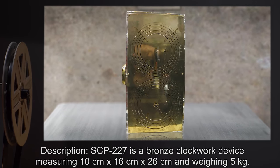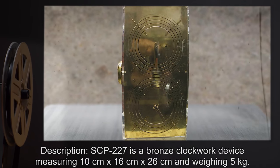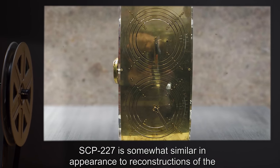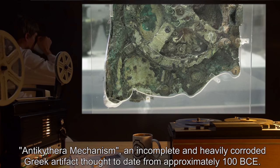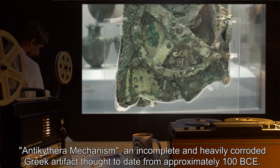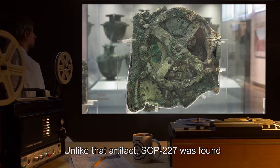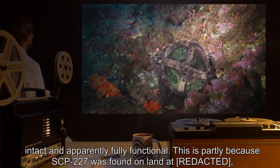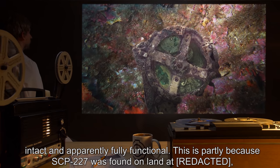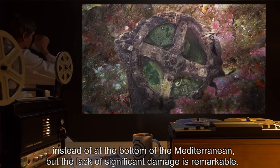Description: SCP-227 is a bronze clockwork device measuring 10 centimeters by 16 centimeters by 26 centimeters and weighing 5 kilograms. SCP-227 is somewhat similar in appearance to reconstructions of the Antikythera Mechanism, an incomplete and heavily corroded Greek artifact thought to date from approximately 100 BCE. Unlike that artifact, SCP-227 was found intact and apparently fully functional. This is partly because SCP-227 was found on land instead of at the bottom of the Mediterranean, but the lack of significant damage is remarkable.